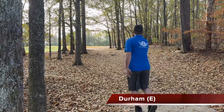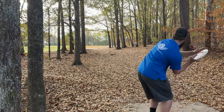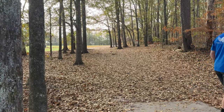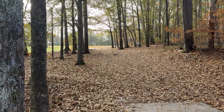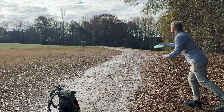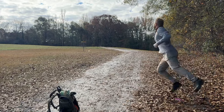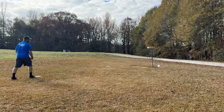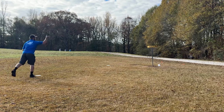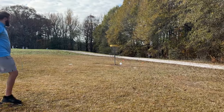Yeah, I think Alex is going FD3 here. Hits the cage. Yeah, cage is fine. Got a long bid here for Will. Get about 55 feet. Just a little left. Oh. Never the sound you want to hear on the putting green.